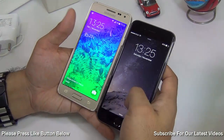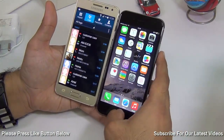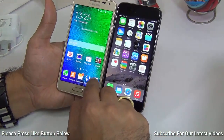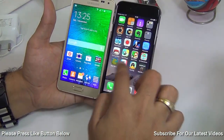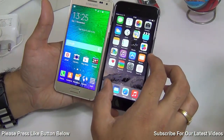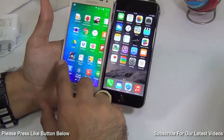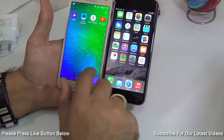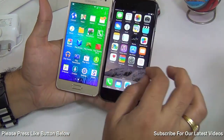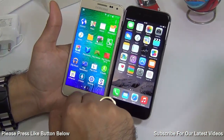Now let's talk about one very important factor, which is the user experience. The user experience on iOS is very different from the user experience that you get on Android. While the iOS is simpler, gives you less clutter and less options to play with, the Android on the other hand is slightly more complicated, gives you much more options to play with, and is a bit difficult for people to adapt to compared to iOS, whereas it gives you much more freedom and functionality to play with.